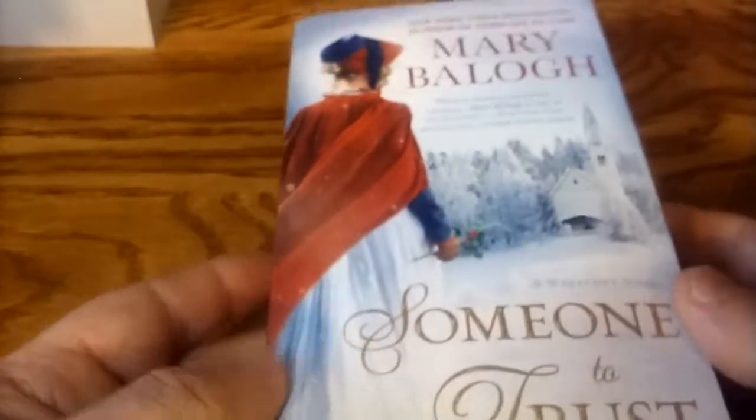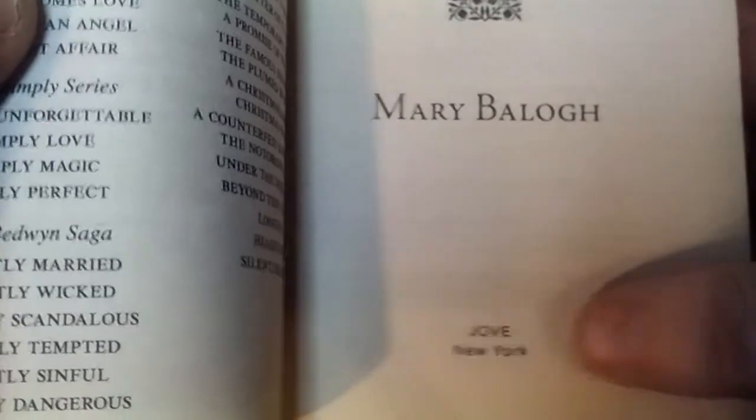And Mary Balogh, or Balogh, or however her name is pronounced, Someone to Trust, from Berkeley Books, which is Jove, the imprint. A Jove book. This is from 2018, and it's funny how Jove Books used to be its own publishing thing, but you'd never know it from the covers. The only way you know it's Jove is when you open it up and it says Jove there. So in a way, it's like they've disappeared.